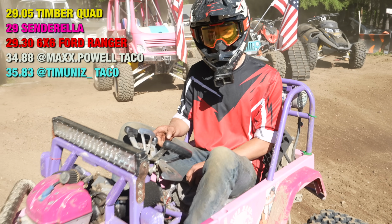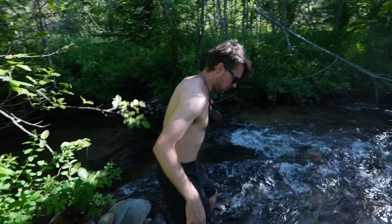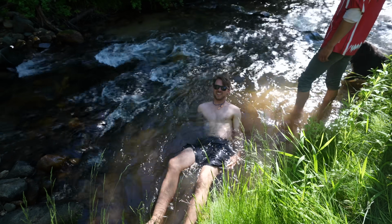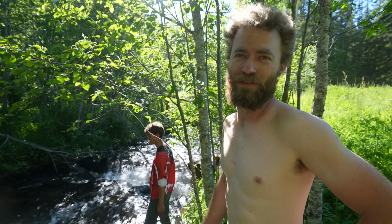So. Oh, not bad. Not bad at all. Woohoo! This is the local watering hole where if you get too hot, you just lay in it and then you get really cold really quick. By local watering hole, Edwin just means the creek that flows through the edge of my property.